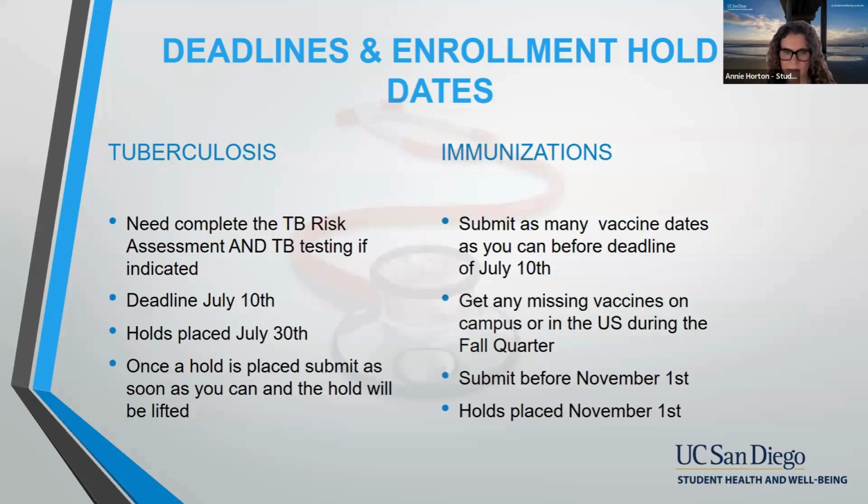I will be sending out reminders and I will be sending out messaging if I know that you are most likely to get a hold because we haven't received something. So do keep a lookout for that in my student chart. The immunisation deadline and holds aren't on until partway through the full quarter, as I said, so you can obtain anything that you might need here. All students are eligible to use student health services.